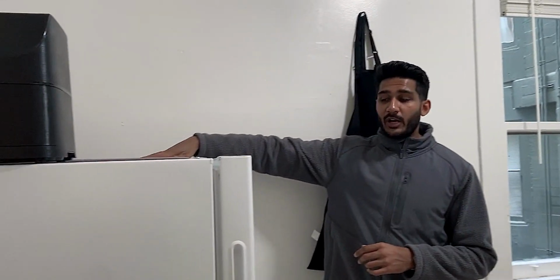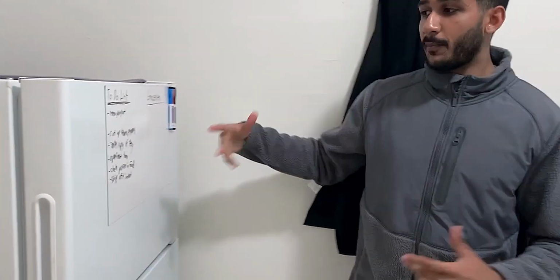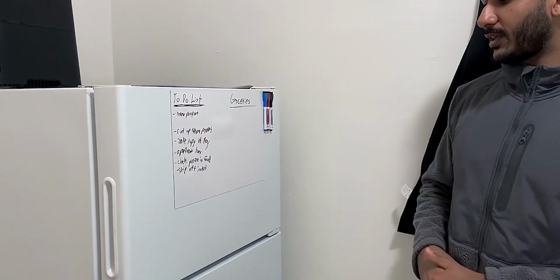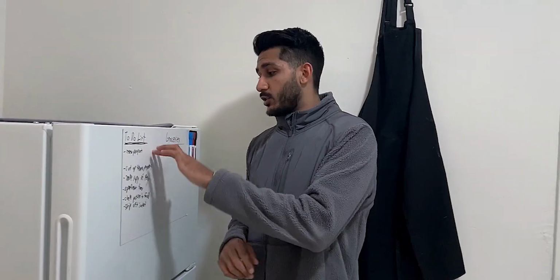Also have a drying pad right above it because I do my dishes by hand. There's no dishwasher in this apartment. And I have right here on the fridge my to-do list and my groceries. So I have to renew my passport, cut up some serrano peppers, make a copy of my keys, do a lot of good stuff. So I always write down what I have to do and groceries I have to get. Things go in and out of your head, so get a whiteboard, guys, stick it up somewhere.